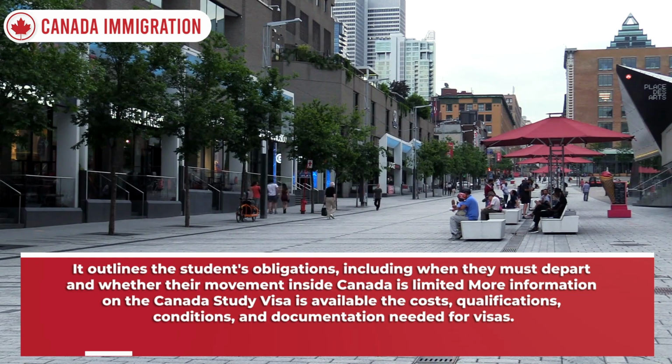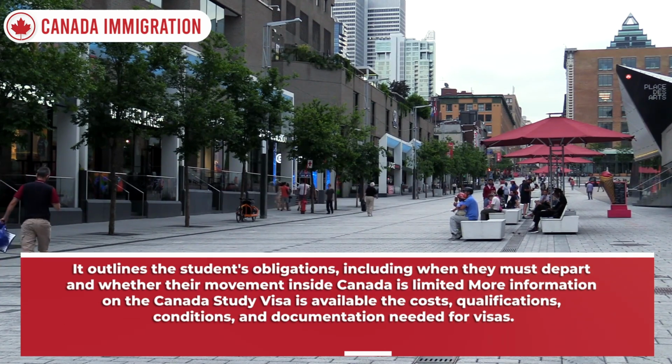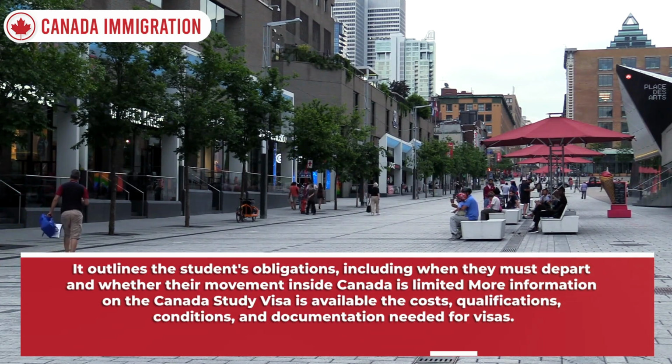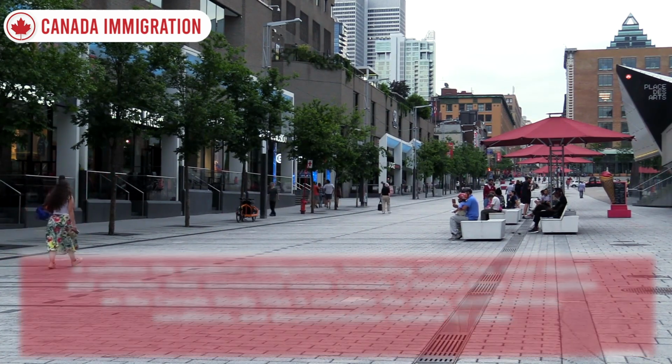It outlines the student's obligations, including when they must depart, and whether their movement inside Canada is limited. More information on the Canada study visa is available: the costs, qualifications, conditions, and documentation needed for visas.